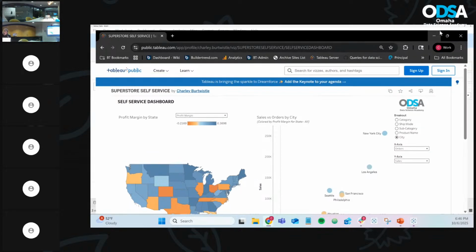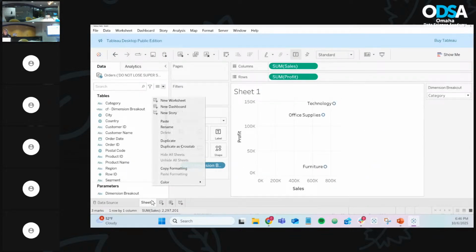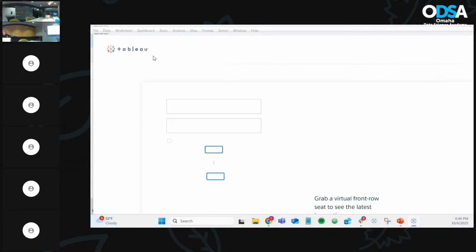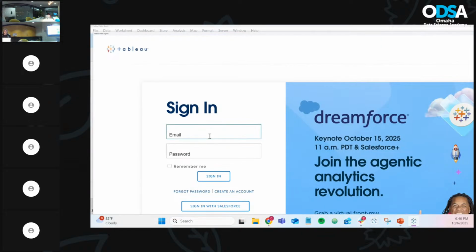So let's go ahead and rename this one. For right now, we'll just call it sales versus profit because we haven't added the ability to change our axes yet. And I think this would be a good time for everyone to go and save as well, since essentially we'll just keep building on this for our final.